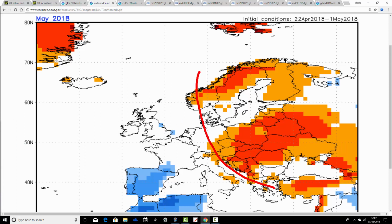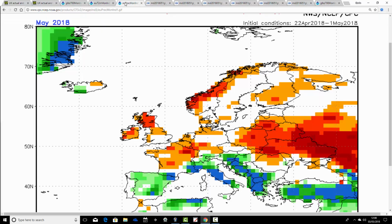Eastern parts of Europe are coming out substantially warmer than average, as is Northern Europe too. Western parts of Europe are coming out average to a little bit cooler than average, especially down across Spain and Portugal. Remember, those are anomalies to average though, so it would still be pretty warm even across Spain and Portugal. But for the UK, the temperature anomaly is just close to average, really.